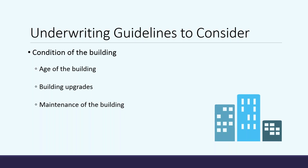But with the older buildings, we're looking for full updates. So that's to the heating, wiring, plumbing, and roof within the last 25 to 35 years. That number varies by my markets that I have available, but that's generally the benchmark that I let my retailers know.